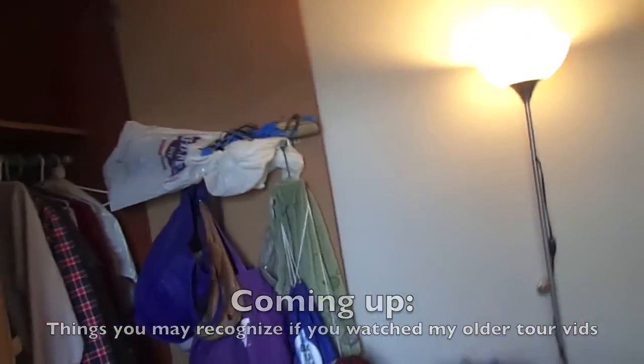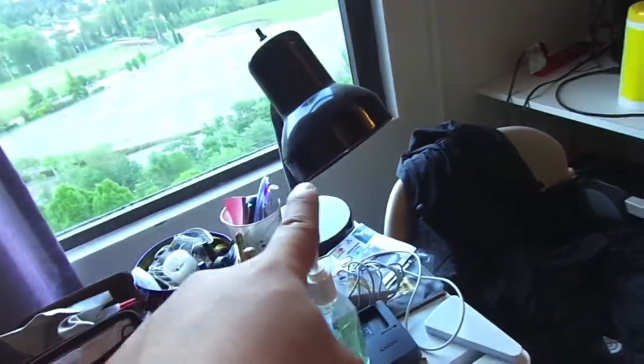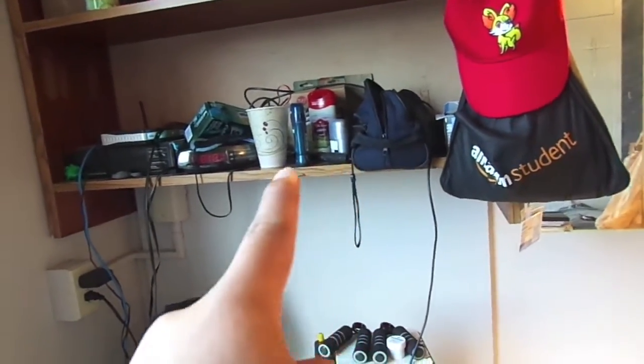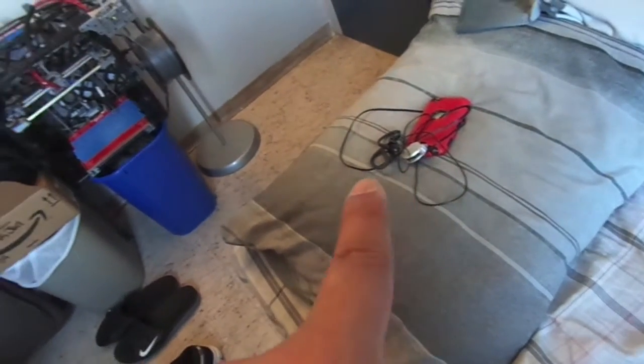If you watch my older tour videos, my Skagit Valley Pokemon Augmented Reality tour videos, you might recognize a few things, such as this vacuum. Of course, it's 3DS, that's how it recorded the augmented reality. The fan. Maybe this bag. It's been with me, but I don't know if I recorded it. The clock. My iPod. Been with me for so long. This is new. And this fridge. My jacket.